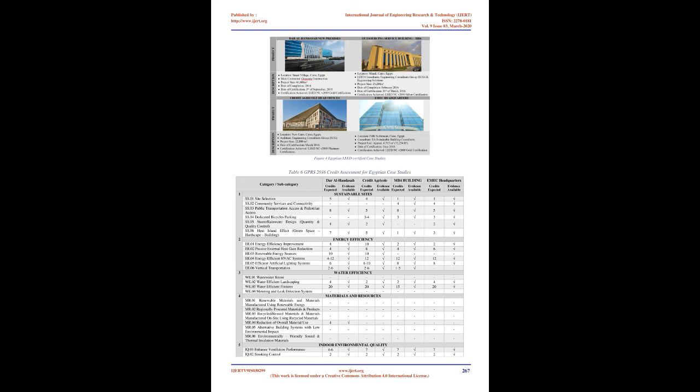Table 7: GPRS 2016 Category Assessment for Egyptian Case Studies. Categories and maximum scores are compared for Dar al-Handasa, CRE, MB4 Building, and EMEC Headquarters, showing score and weight in percent. Sustainable Sites, SS: maximum 40, weight 10 percent; case study scores of 24, 6 percent; 20 to 21; 5 to 5.25; 17; 4.25; 18; 4.5.